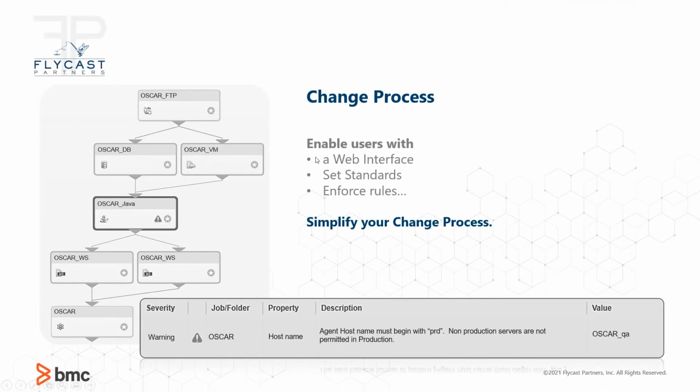So again, along the lines of that change process, you're going to enable users with the web interface. You're going to be able to set standards, so naming conventions for your jobs and processes. You can enforce rules on how those processes can be created here. For example, agent host name must begin with prod or PRD for production servers. So you're able to build those business rules that maybe you've got in a spreadsheet or a document that you hand out. You're actually able to incorporate those rules into the solution so they're enforced and simplify your change process.